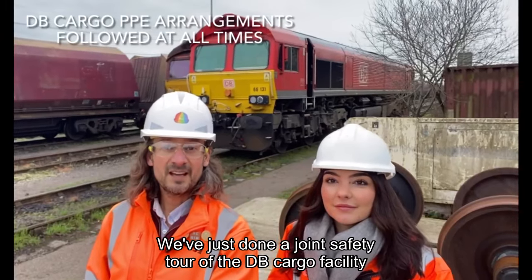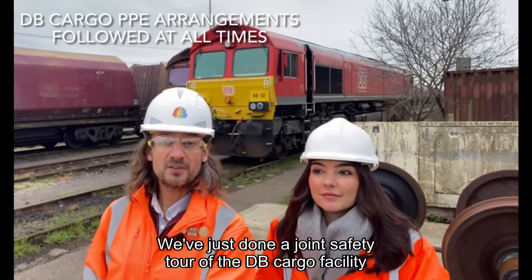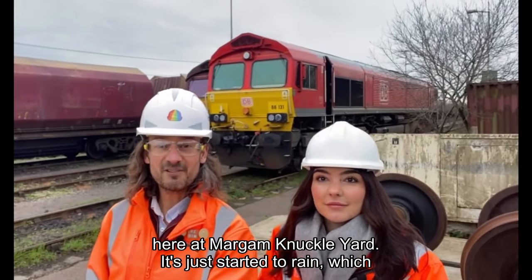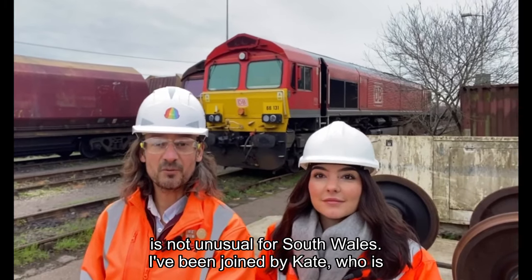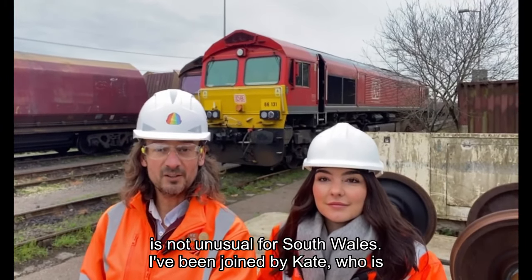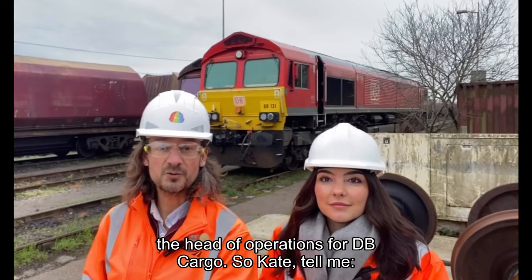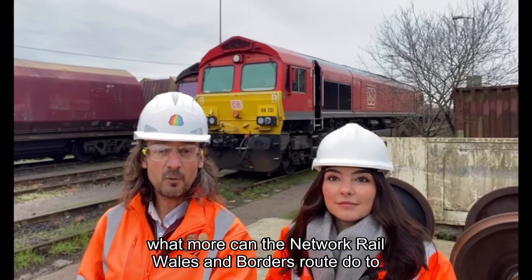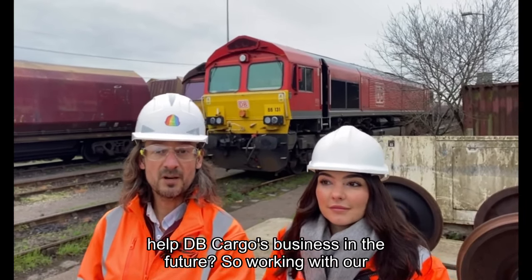We've just done a joint safety tour of the DB Cargo facility here at Margam Knuckleyard. It's just started to rain, which is not unusual for South Wales. I've been joined by Kate, who is the head of operations for DB Cargo. So Kate, tell me, what more can the Network Rail Wales and Borders route do to help DB Cargo's business in the future?